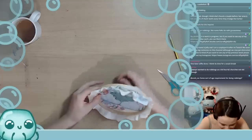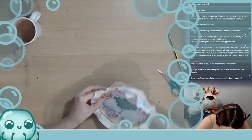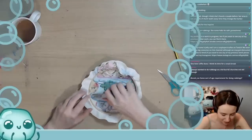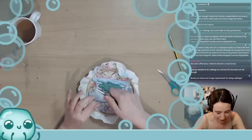There we go. And... oh, the glue. The glue. Where's my pliers? Here they are. Little jewellery pliers. Very, very useful things. I'm just going to use these, I think, for a second because, yeah, that way I can hold the fabric down as I stitch it.